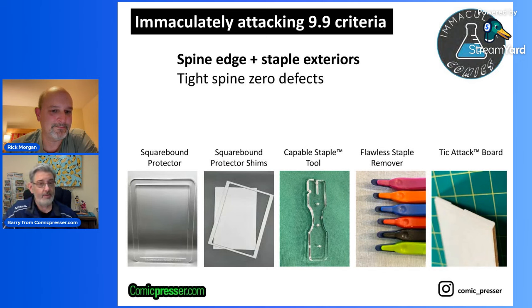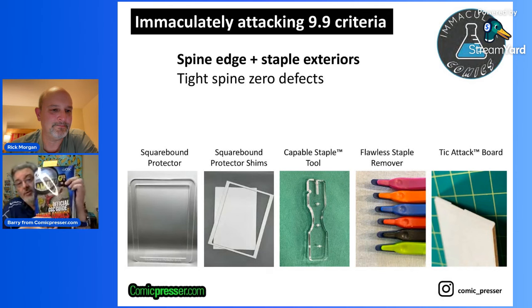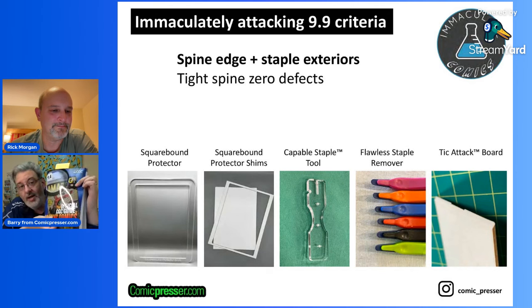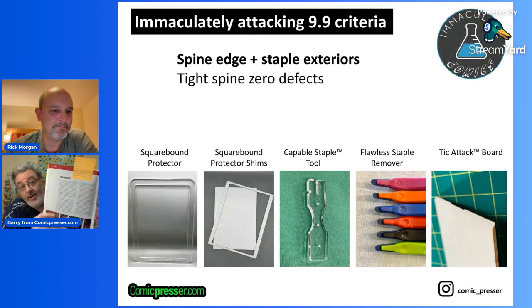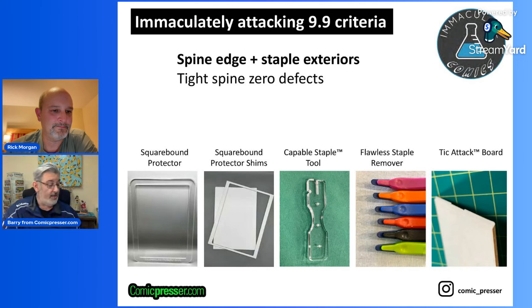Now, I do want to bring up something because we're on the spine edge here. Actually, I had another slide, but I see it didn't get included here, related to what CGC allows. I have the CGC book here, which is like the Bible. This is what they say for each grade, what's going on, and it talks about defects. And this is the page on 9.9. I'm just going to read what it allows.